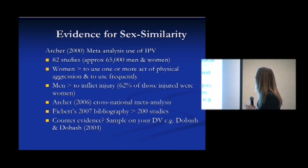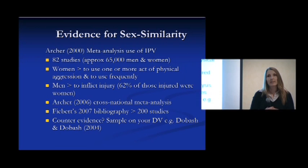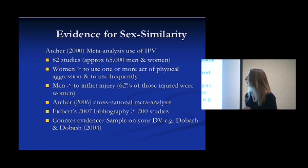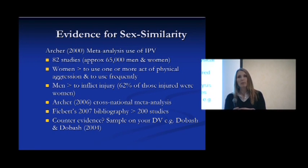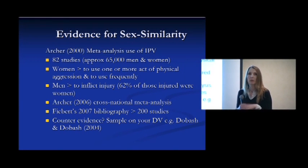But while I was with John, he was conducting a meta-analysis, and I helped him with some of the coding of the papers. And as you already know, massive sample, many studies, 82 studies, and that found that women were more likely to choose one or act of aggression, men more likely to inflict injury. But John was very surprised at the level of injury that men were reporting. He was expecting probably 90% of those injured to be women. So he was really surprised.